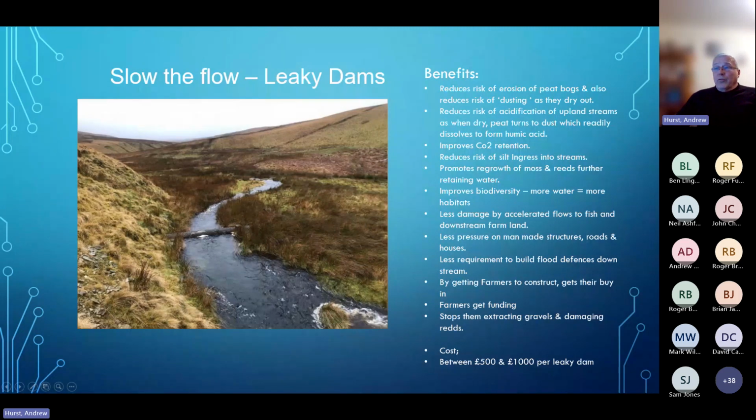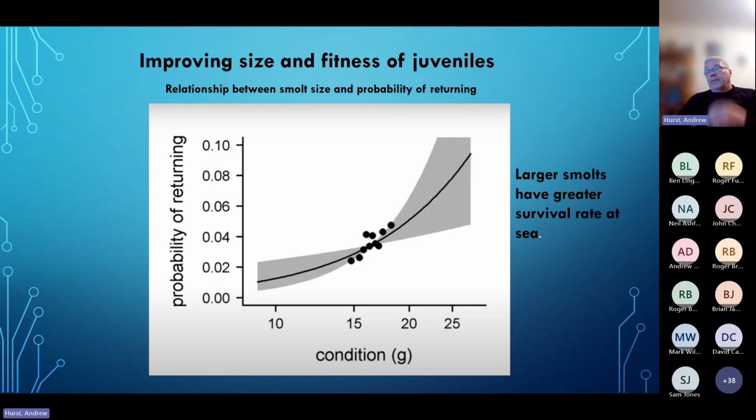So the other benefit that comes with this is, this is a chart which shows the probability of smolts or adults returning against the condition of smolts going to sea. And certainly, from evidence that's being carried out elsewhere, there's evidence to support that larger smolts have a greater survival rate at sea. So if you can keep the young fish at the top end of the system for longer, it's highly likely that by the time they get to sea, they will be in better condition, there'll be larger smolts, which in turn will have a higher probability of returning as adults.